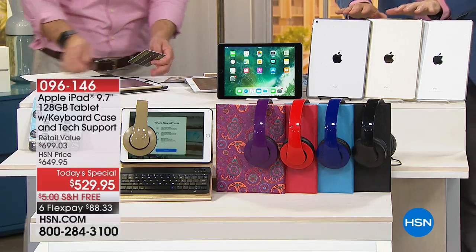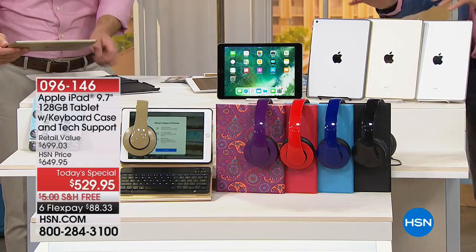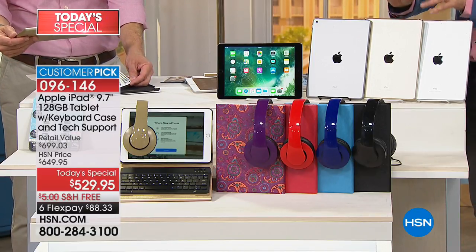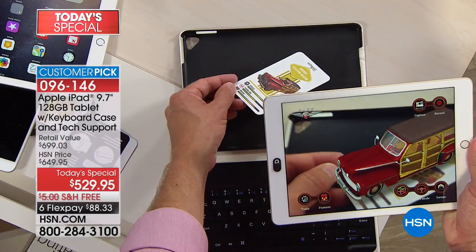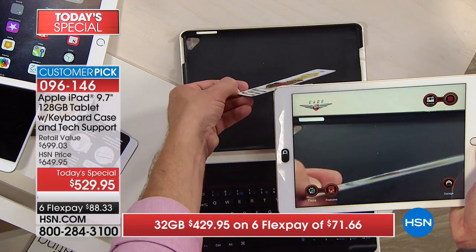With iPads, you cannot expand the memory. So if you think you're going to be storing a lot of photos and videos and music, it pays dividends to go for that larger memory. So 32 or 128, the 32 gig is $429. And then the 128 is going to be $529.